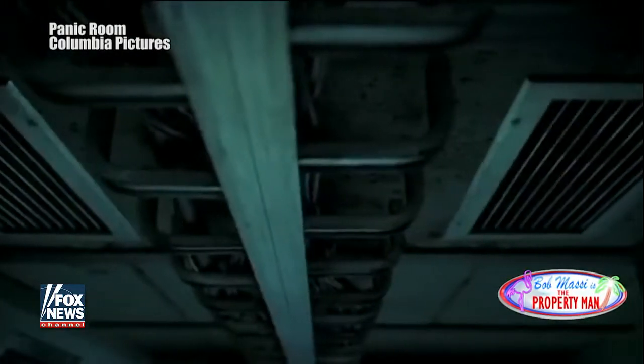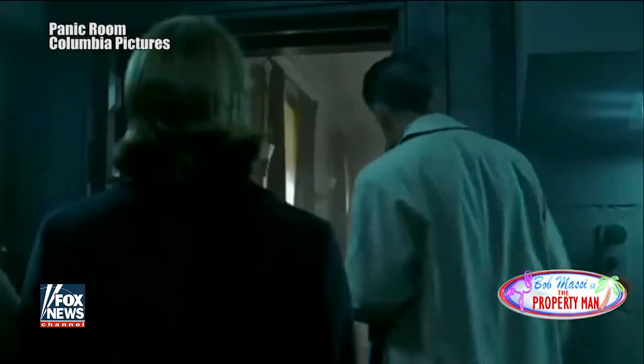You know, the Jodie Foster movie Panic Room introduced many people to the concept of safe rooms. You have your own ventilation system and a bank of surveillance monitors that covers nearly every corner of the house. So what's to keep someone from prying open the door? Steel. Very thick steel.